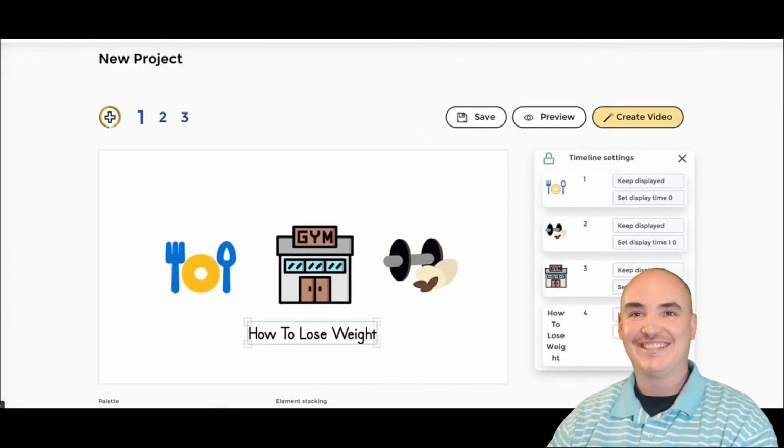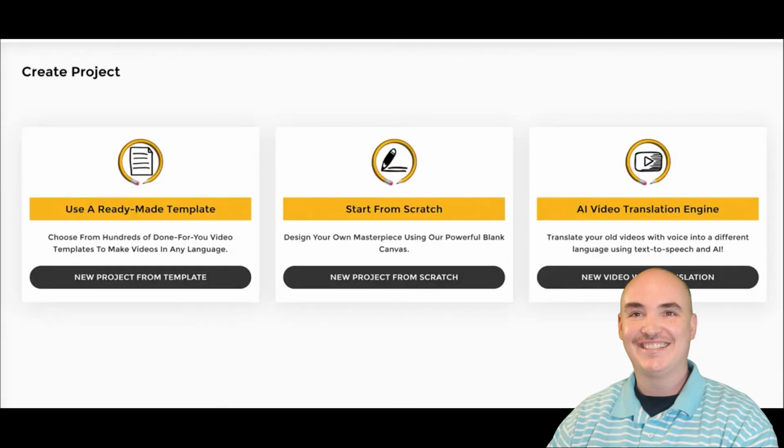We went a step further, and let me show you that as well. And that is the AI video translation engine, which is where you can bring any YouTube video and you can get that translated and created into a different language video. And it's automatically going to transcribe that video. It just needs a voice, and then it's going to convert that into a doodle video as well. So let me show you how that works.